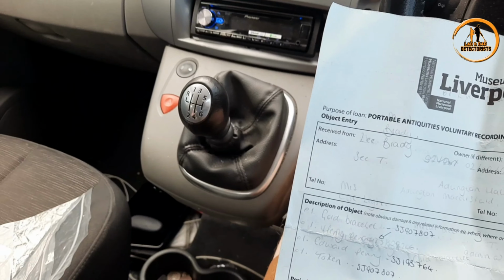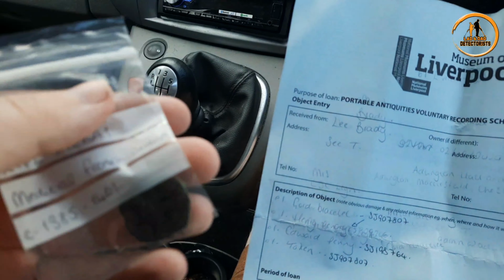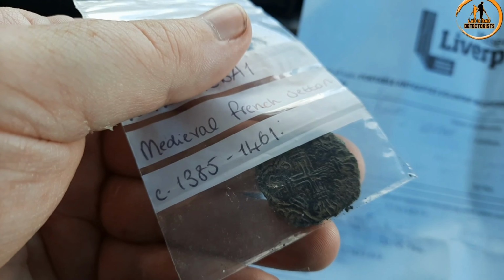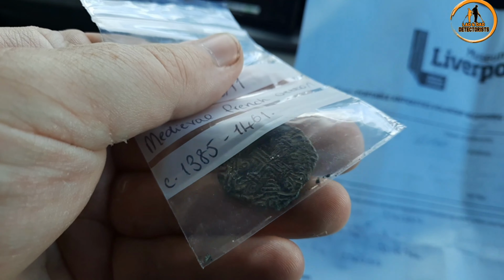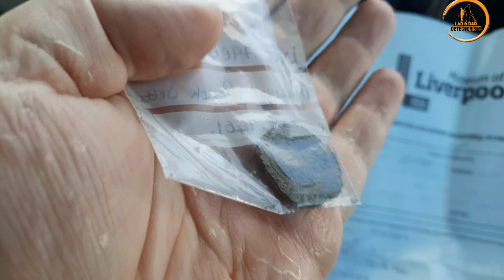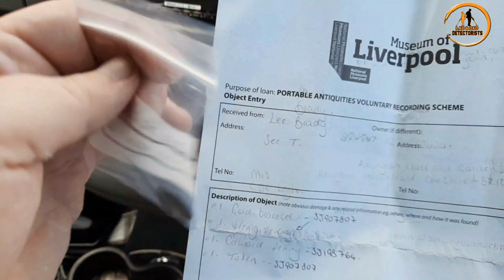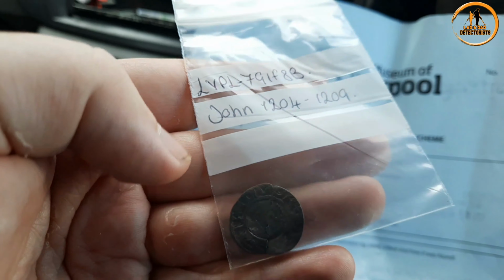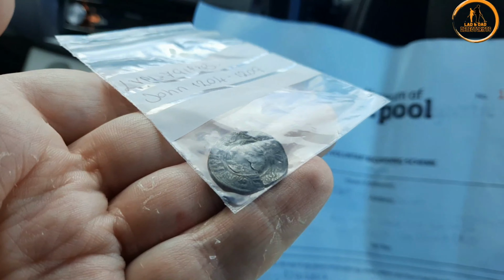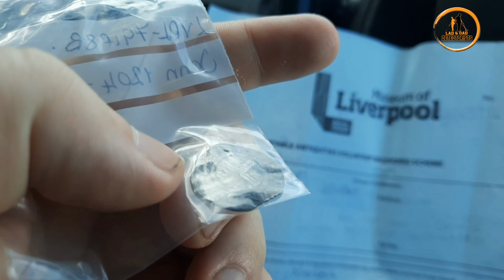It's another French jetton, which dates back to 1385 to 1461. So it's quite nice. Nice condition, that as well. And was that King John, was it? 1204, 1209. How good is that? Hammered coin.